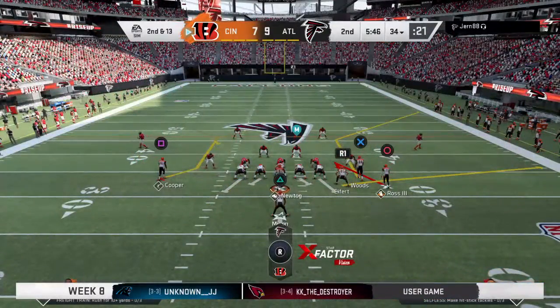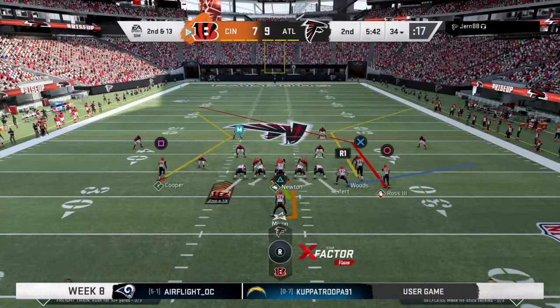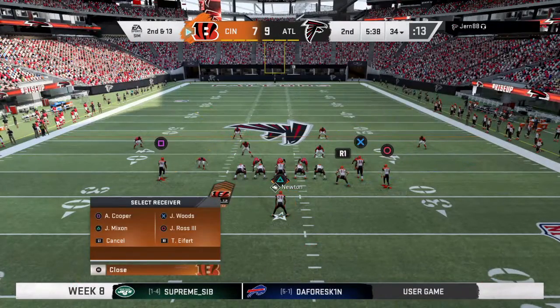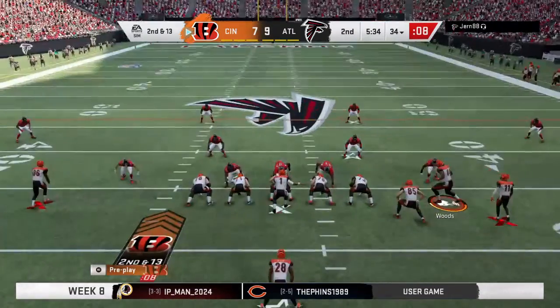Set. Look at it. 56, right there. 56. I smell fear. I smell fear in that offense. Check three.